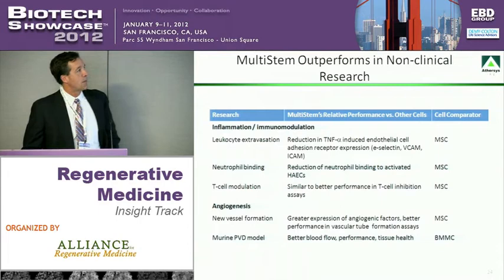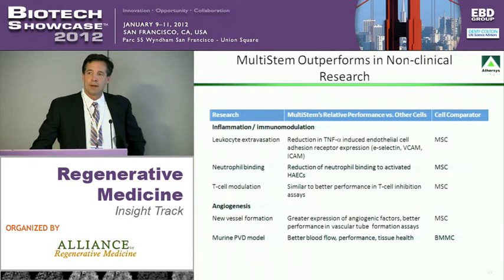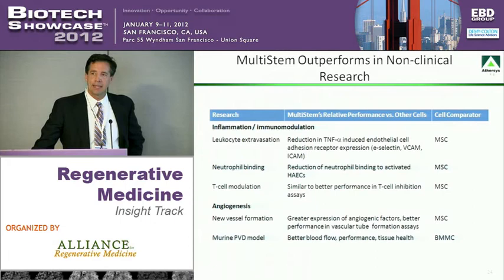Now, one of the things we've done non-clinically is look at our cell performance relative to other cell types. Again, the comparator we use most generally is the MSC. That's probably the most likely competitor to our off-the-shelf product. And when we look at the key mechanisms of action, inflammation, immunomodulation, and angiogenesis, we outperform MSC. And in the bone marrow case, in angiogenesis, we outperform bone marrow cells in each of these types of assays. So we feel we have good knowledge of the mechanisms that are driving benefit. We know how to measure the performance of our product with respect to those mechanisms. And we think we have a foundation of distinctiveness in terms of product performance over the other cell therapies out there, particularly the ones that are going to be most competitive to us.